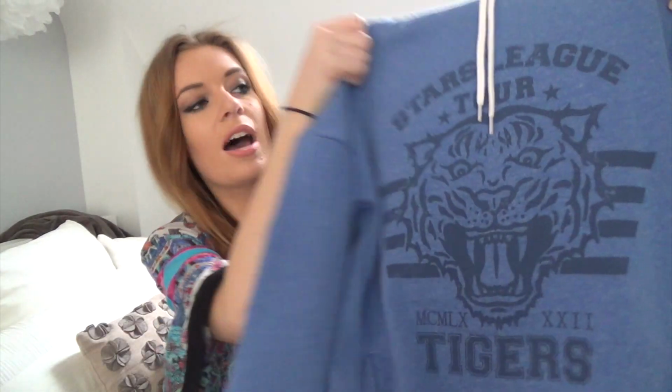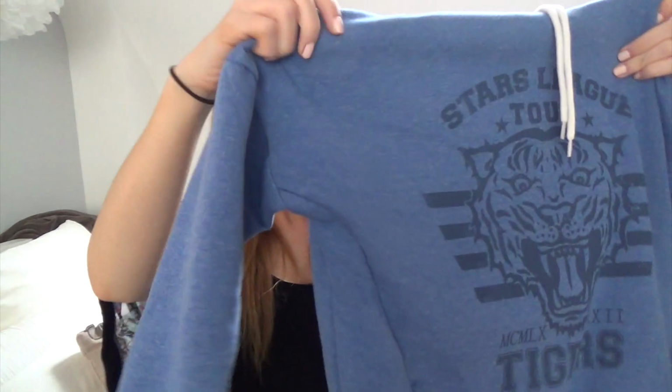What I got was this hoodie from Primark, and I just don't have an over the head hoodie that is a small fitting one. They're all those really baggy ones, like my university hoodie and the ones from school. They're all really oversized, and I kind of wanted a smaller one so I can wear it out and not look as sloppy. So I got this one from Primark, and it just says Tigers on it, Stars League, and it's this really nice blue colour. I love this kind of blue colour, and it's kind of batwing in a way.